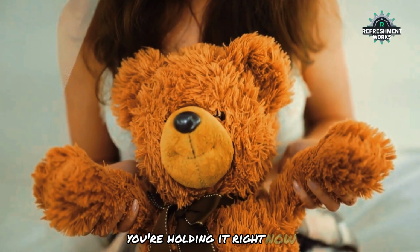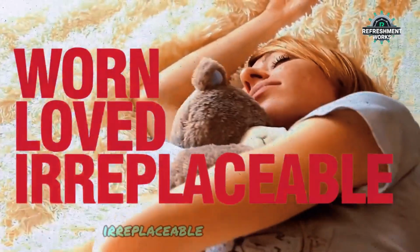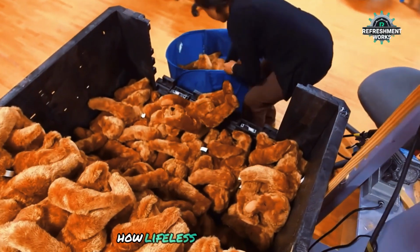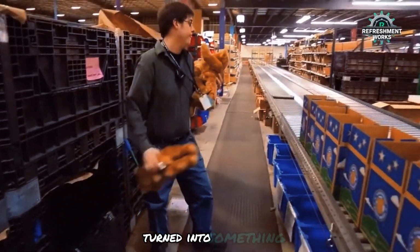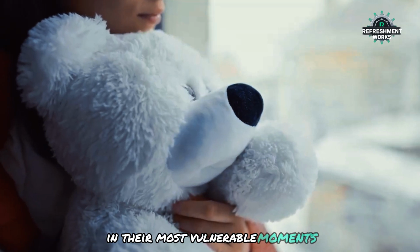You're holding it right now. Is it that old teddy bear, worn, loved, irreplaceable? But have you ever wondered how it began? How lifeless fabric and thread turned into something that billions of people have clung to in their most vulnerable moments?